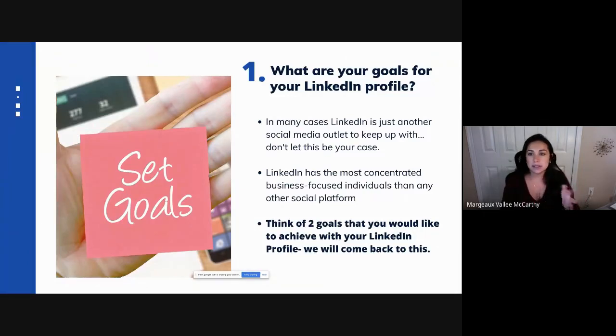In many cases, LinkedIn is just another social media outlet to keep up with. Don't let that be your case. LinkedIn has one of the most concentrated business-focused populations of any platform. Anybody who is wanting to build their business is definitely on LinkedIn, so you definitely need to take action with this platform.